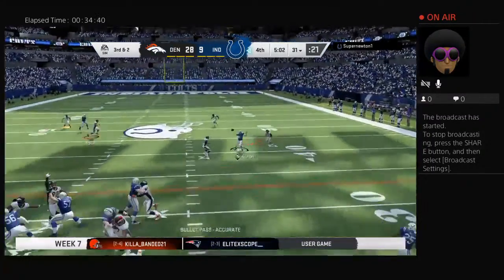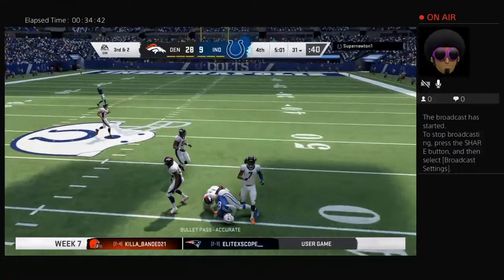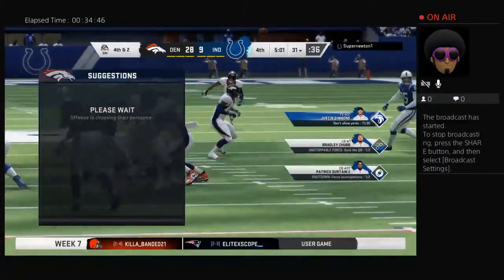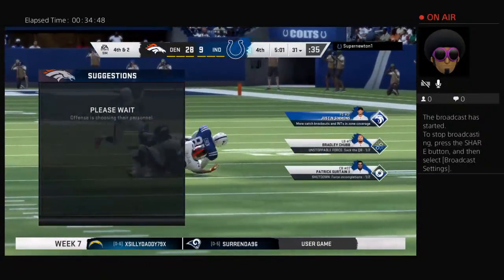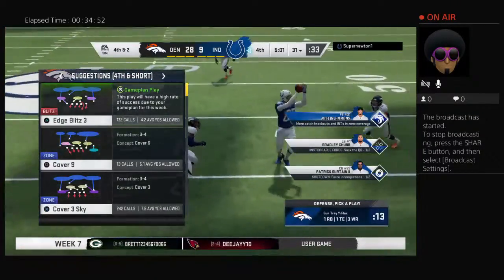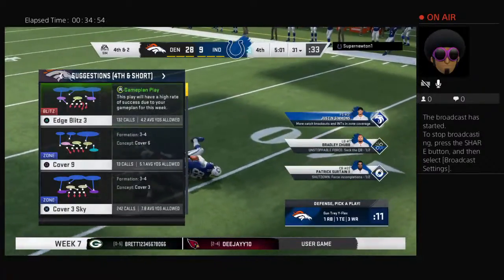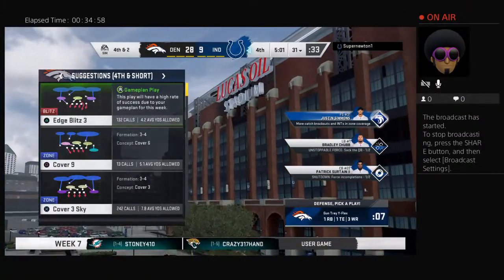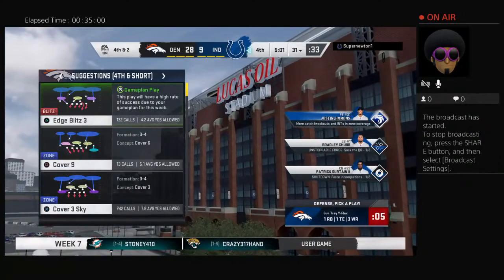On 3rd and 2, Fields. And that will be incomplete. Just nothing there again. He's been sacked multiple times. We've seen the interceptions, of course. He's really been through the ringer, hasn't he? And what we've seen is a defense that's well coordinated. The front and the back really in sync. The front putting on the pressure, the backside being ball hawks and picking passes off.